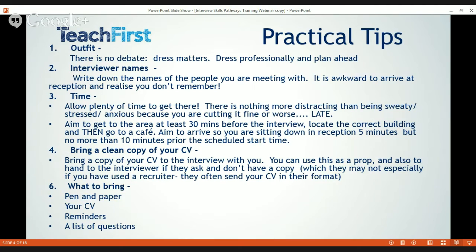So some more practical tips. Outfit, ensuring that you dress professionally and plan ahead, ensuring you make a note of the interviewer names and thinking around the time it's going to take to get there, allowing plenty of time in case there are delays, taking a copy of your CV as well as reminders, as well as a list of questions.